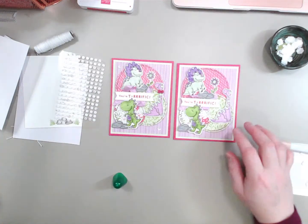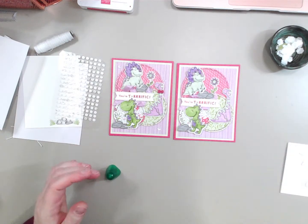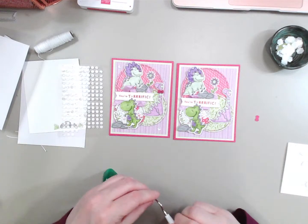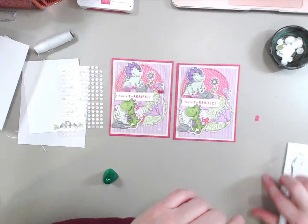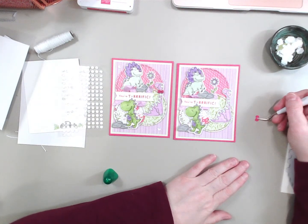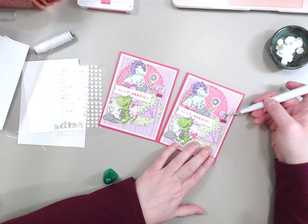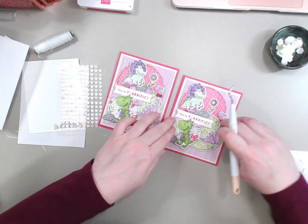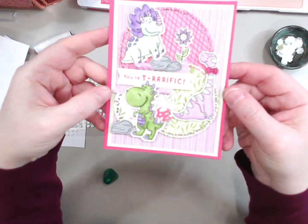And then we need our bow tie. We've got to have our bow tie. So, got my bow tie in Melon Mambo. Oops, I missed. There we go. So, I'm going to get that on there and then stick it right on the purple dinosaur. Isn't that so cute? I just love it so much.